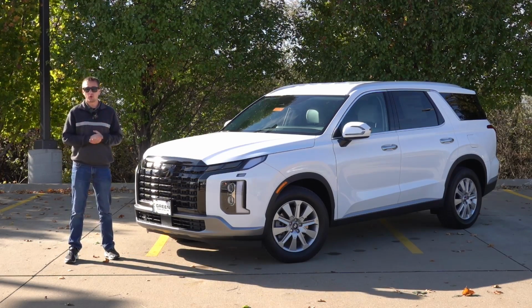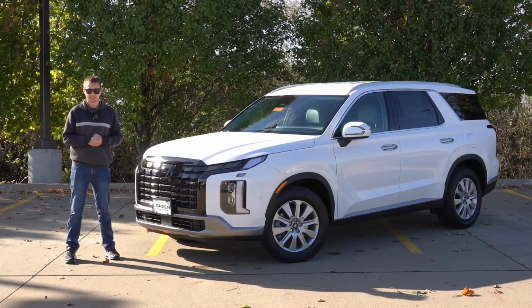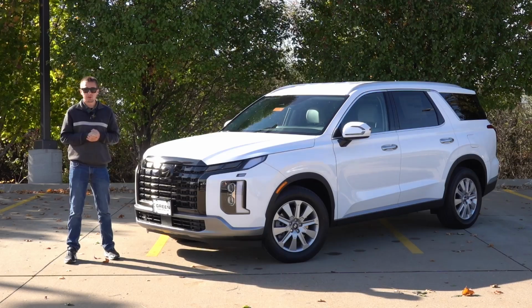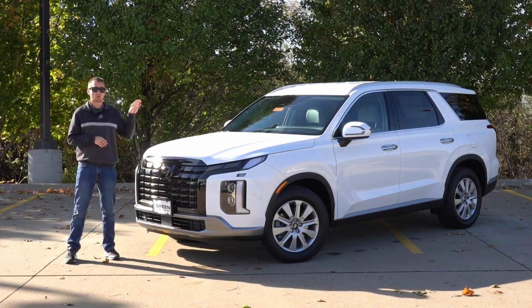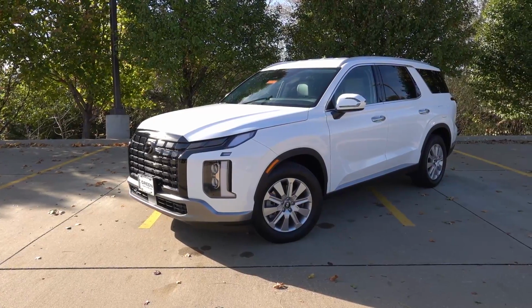Today I have a value-oriented trim level of Hyundai's largest three-row SUV, the Palisade SEL. So given the Palisade went through a major refresh for the 2023 model year, 2024 brings very few changes across the lineup. In fact, actually none here on the SEL.